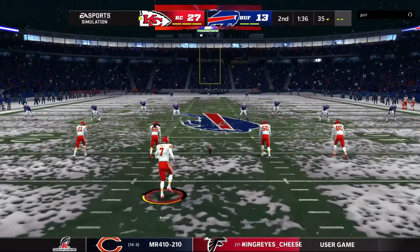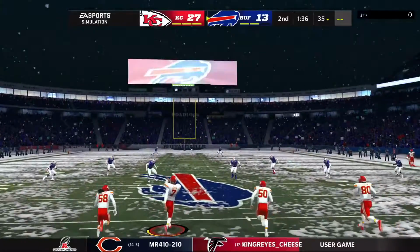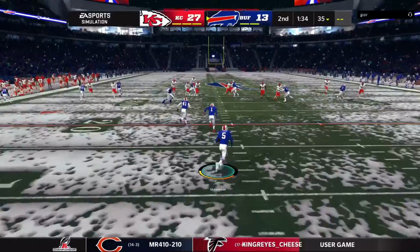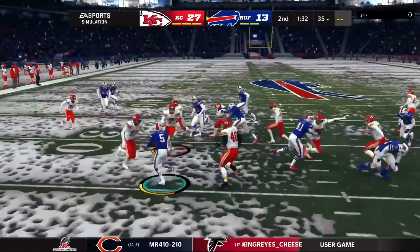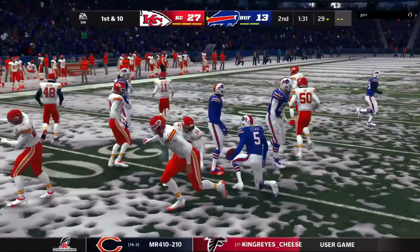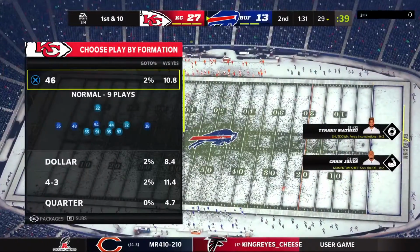Now after the touchdown, here's Butker on to kick it away. This one taken just inside the 10, and a good return as he'll be stopped just shy of the 30-yard line.